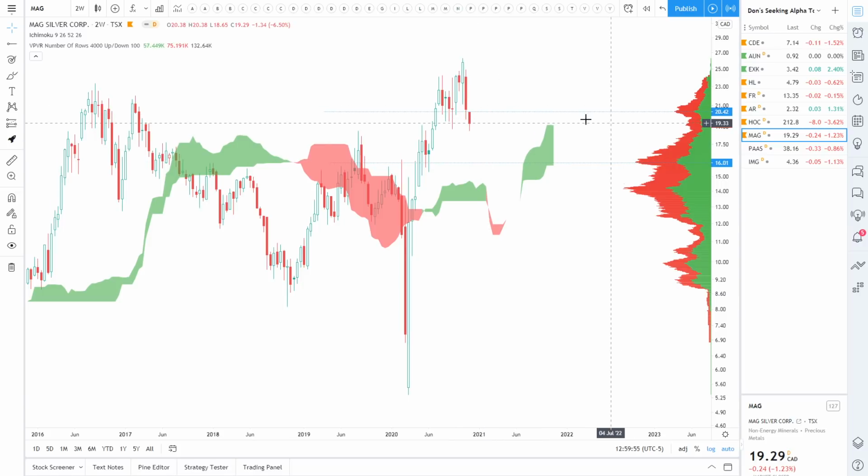If it could get back above 20, then this is full steam ahead, because look, there's no more resistance up here, volume defined resistance on this time frame.